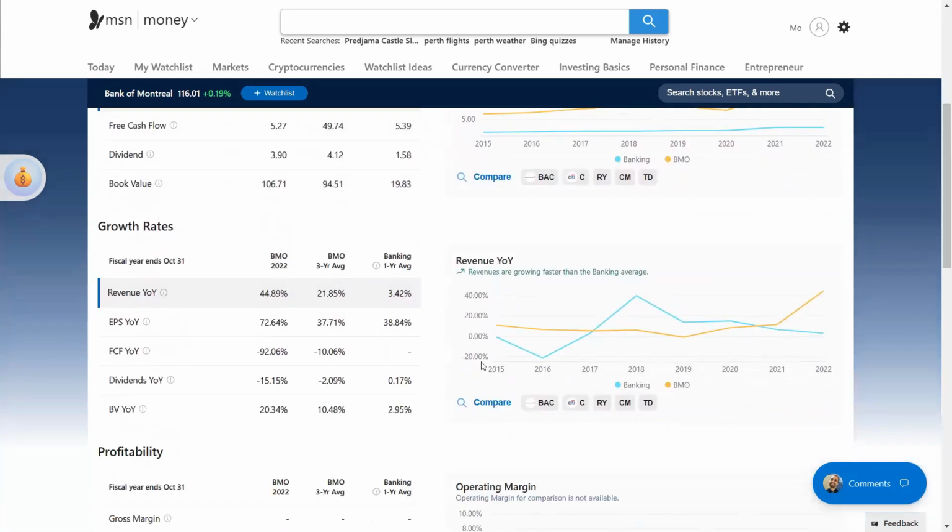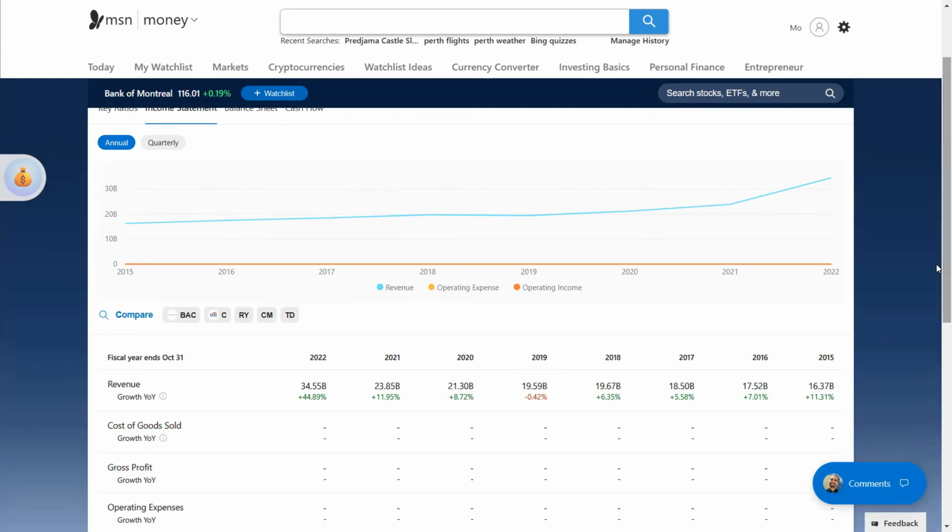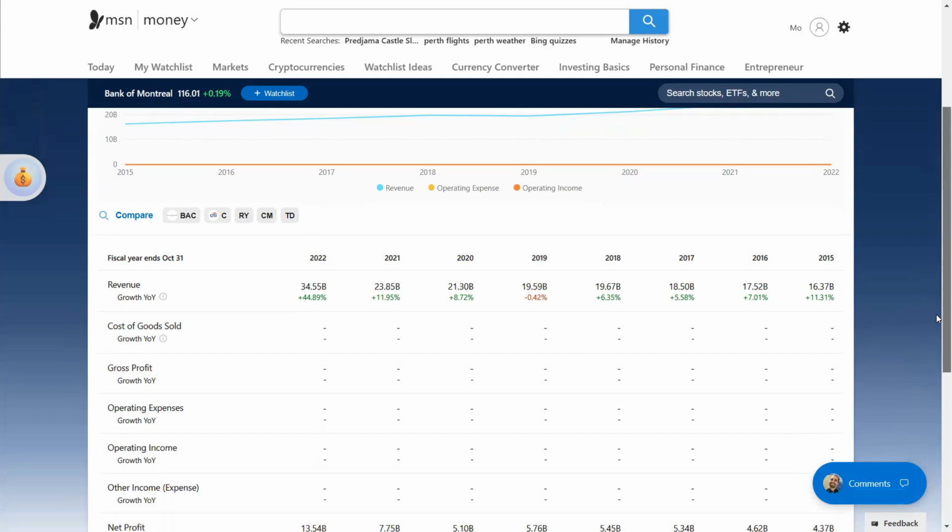Same goes for their revenue over the past several years. You do see how they have continuously grown their revenue year over year. Particularly in 2022, they grew it by close to 45%. 2019 was 1 year that they had their revenue decline by just a fraction of a point.